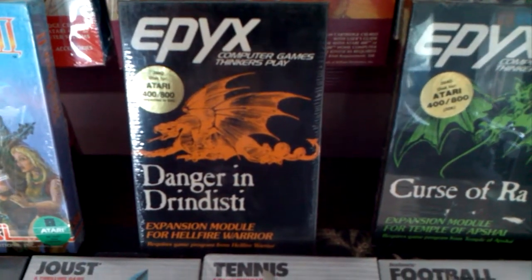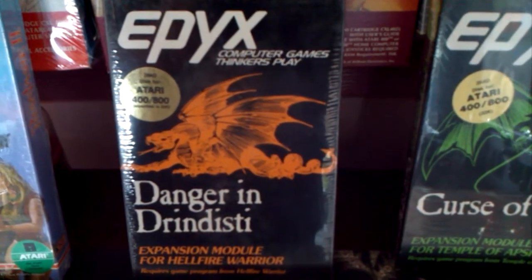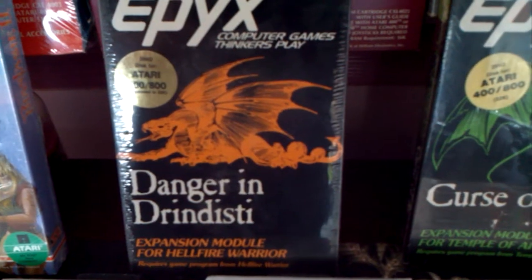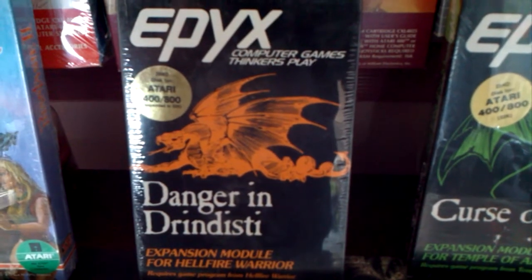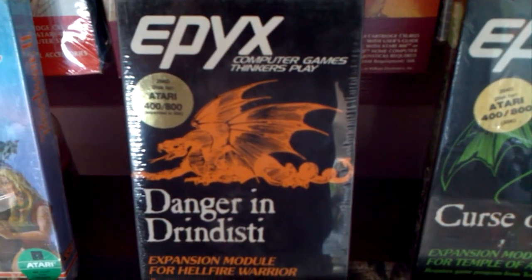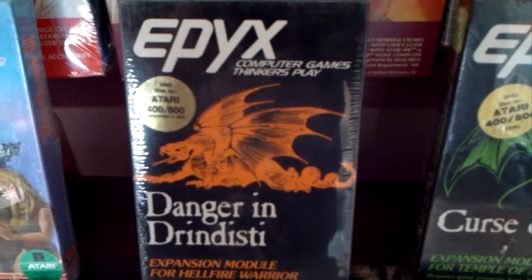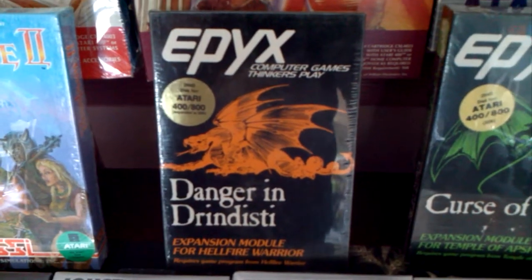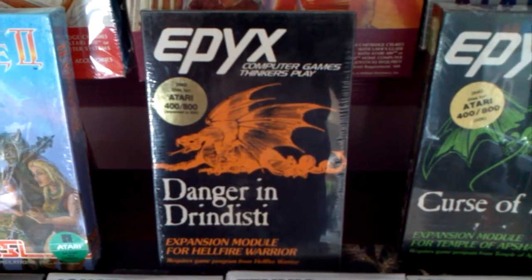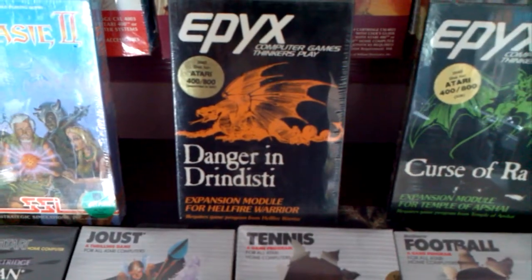Over here, to those of you who know the Temple of Apshai and the Temple of Apshai trilogy games, these are actually the same game system, but a different trilogy. The original was the Hellfire Warrior, which is before Temple of Apshai. Danger in Drindisti, I can't even talk. Drindisti, excuse me. Danger in Drindisti, and I believe the other one was Morlock's Tower. Along with the Hellfire Warrior original release, makes another trilogy of Temple of Apshai type games.